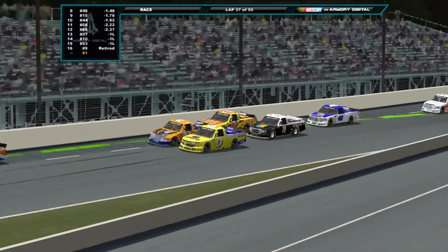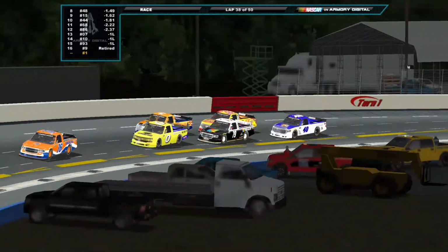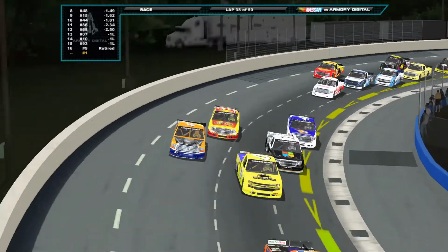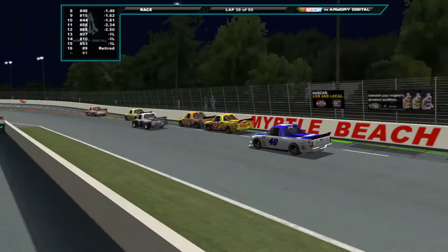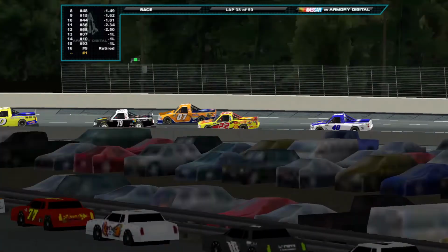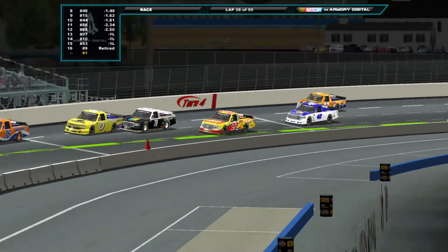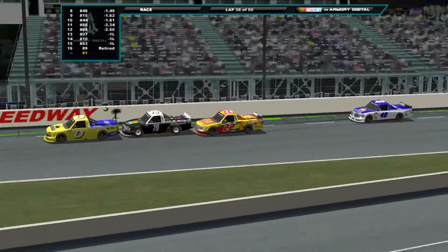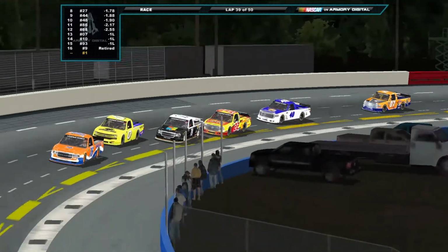Will Hound retaliate against this 07. He's to his back bumper. He doesn't do anything. Hound gets to the inside and he uses side force and pushes the 07 into the wall. Here comes Hound now. He's on the back of the 79.